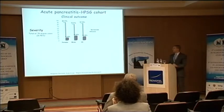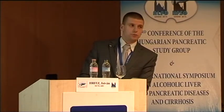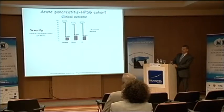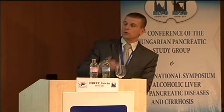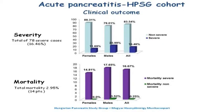When we looked at the clinical outcome, at that time the registry was before the Atlanta classification in 2012. So at that time we didn't have the severity categories of mild, moderate, and severe. We were just collecting data looking for severe and non-severe patients. From this, we can see that altogether we had 78 severe cases, which is about 16% of all patients. In males it was a little bit increased compared to females.